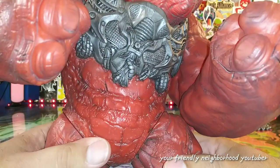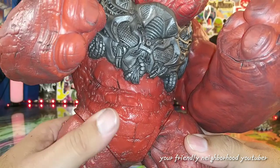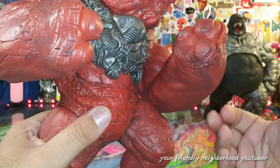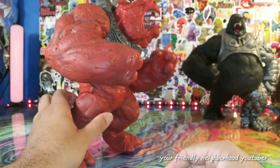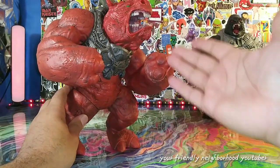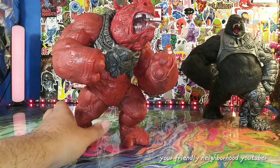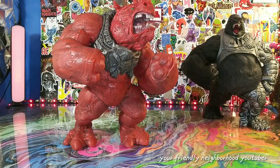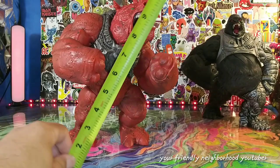That's really nice. There's the chest plate right there. Very nicely done chest plate. Like I said, for all you customizers out there, you can go ahead and customize him. Me, not so much. The only thing I see me doing with this guy is the toenails and the hoofs. So let's go ahead and measure Hoof. I'm going to do a little bit more comparisons, then we'll do some articulation.